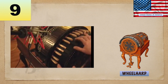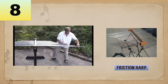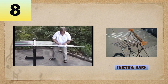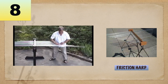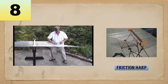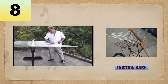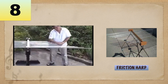Number 8. Friction harp is a 12-tone musical instrument having the G as the lowest note at the top of the treble clef. The rod is approximately 12 feet long. It is comprised of a set of 12 tuned aluminum tubes that fit into a wood strip with metal thumb screws to hold the tubes in place.